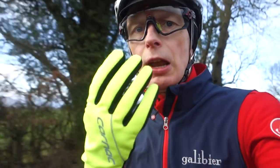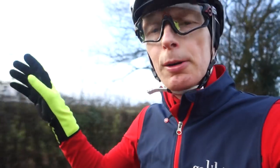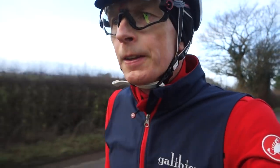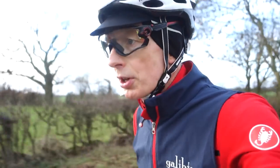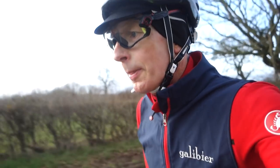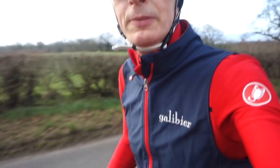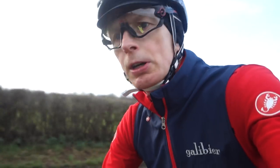So these gloves are fine, but they're just missing a little bit of terry toweling on the thumb to wipe your nose when your nose runs. That's the only downside. So I think it's about 5-6 degrees and perfectly warm enough. Now I've warmed up, but I have been pushing a bit. Don't dare take this off because I think it'll be cold because I've sweated quite a lot underneath it.